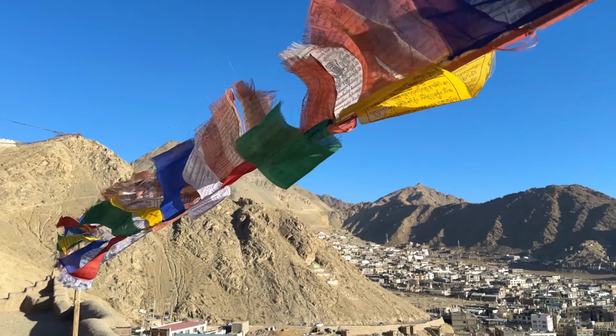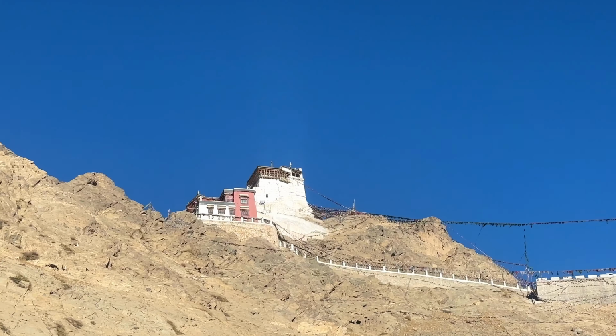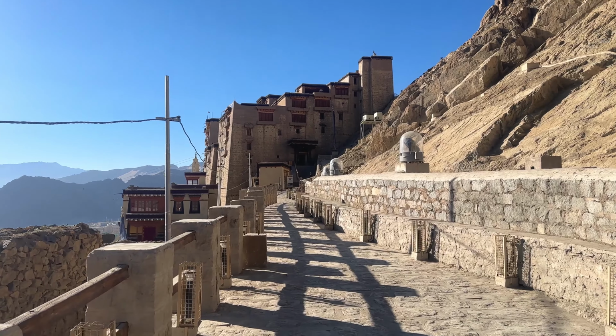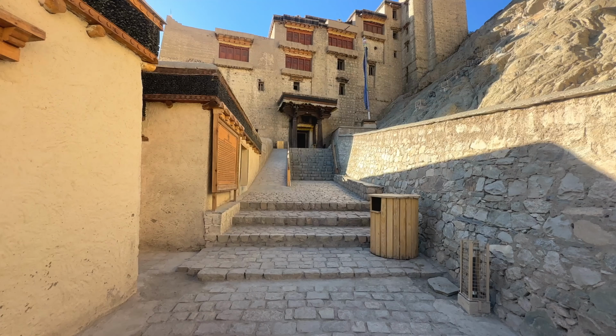And if you come to Leh via flight, it is mandatory to stay in Leh for 48 hours to acclimatize, as the oxygen levels are low here. So you need to stay here for 2 days and adjust your body to adapt to this environment. So we stayed in Leh for 3 nights.